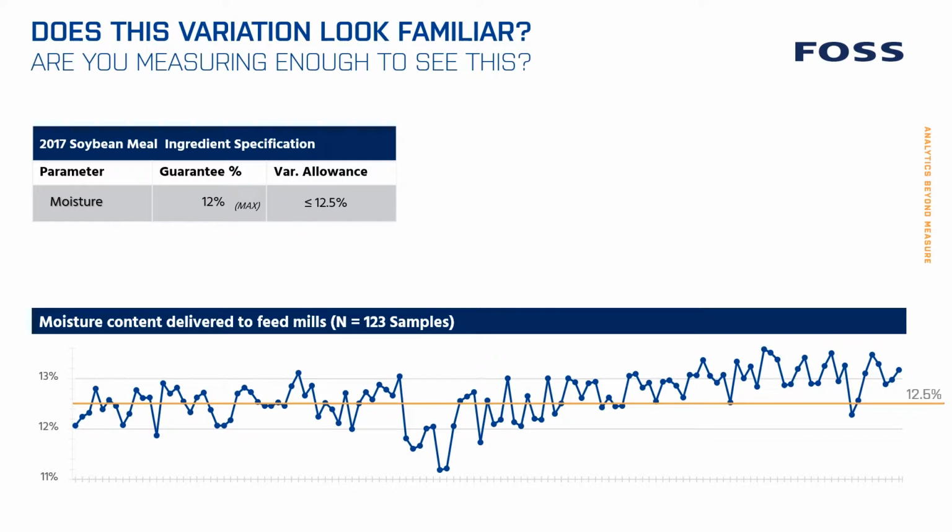Does this moisture variation look familiar to you? This moisture data is from a Midwest US feed producer and was performed by a certified third-party laboratory. If each data point is representative of 30 trucks of soybean meal, is this feed producer measuring often enough?